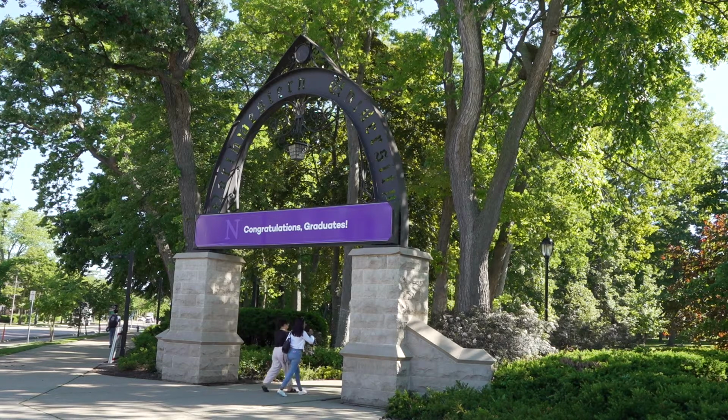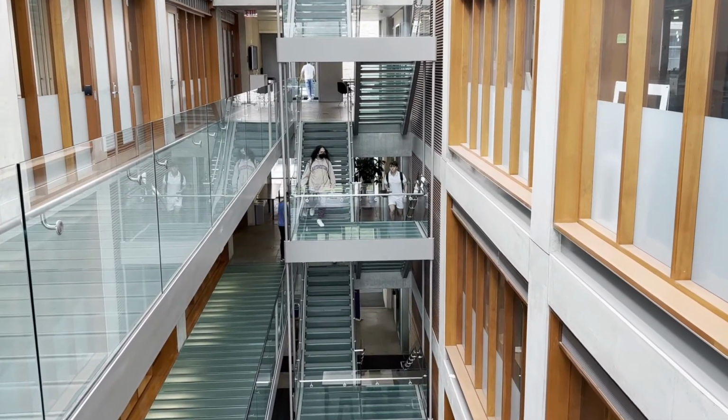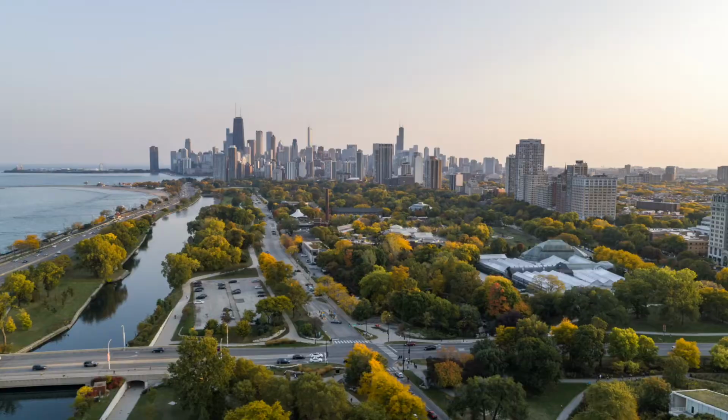I always thought that, oh, I'm at Northwestern, I have to go down a consulting or a financial route, but with this project I've really learned that you can walk any type of life and work in any type of industry, and this was perfect for me.